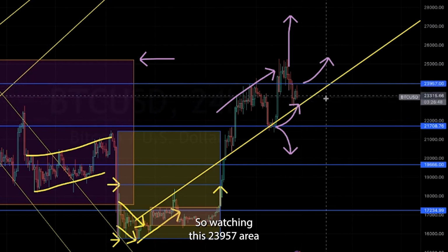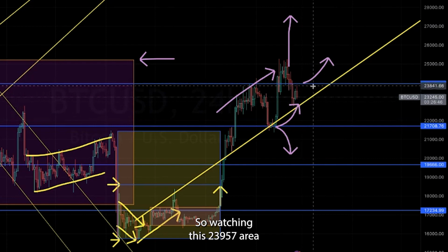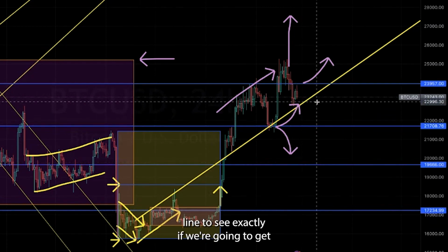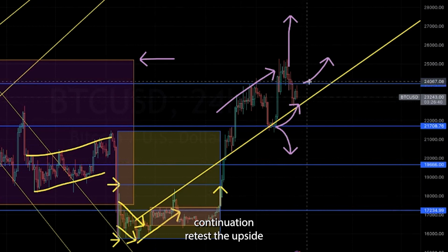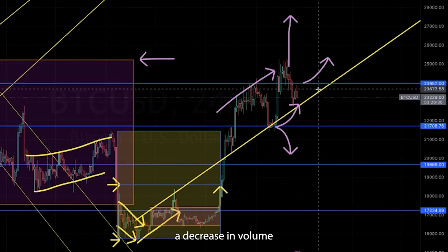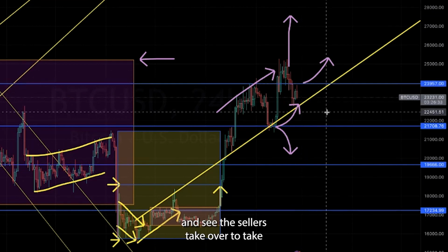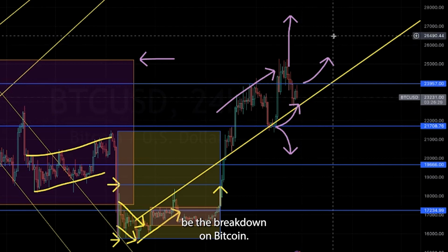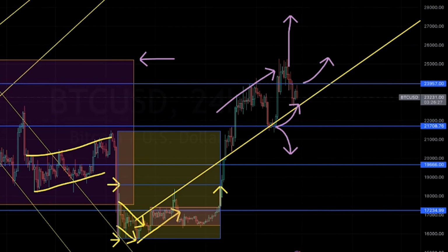So watching this 23,957 area and also watching this multi-month trend line to see exactly if we're going to get continuation, retest to the upside, or if we're going to get a decrease in volume and see the sellers take over to take us to the next monthly level below us. So that was going to be the breakdown on Bitcoin.